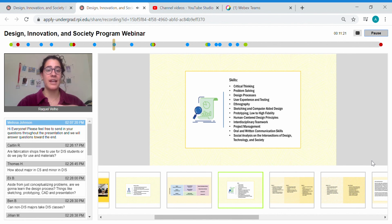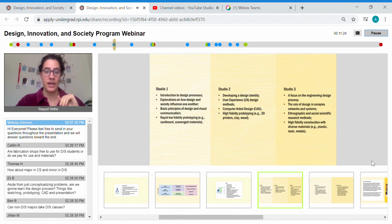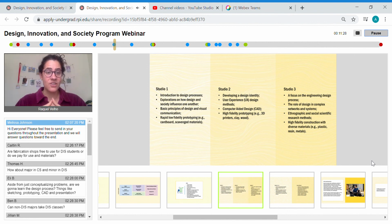So let me go a little bit more in depth in what our studios look like. Studio 1, it's the one that I teach. So you'll come across me very early on in your DIS education. It's very much Design 101, an introduction to design processes, just getting to know what it means to define a problem, to ideate solutions, pick among those solutions that you come up with, and get into rapid low fidelity prototyping. It's a lot of exploration on how design and society influence one another, the basic principles of design, and also visual communication. There's a whole bunch of sketching. I ask you to actually keep a sketchbook throughout the duration of the semester. So really getting into the basics of becoming a designer.